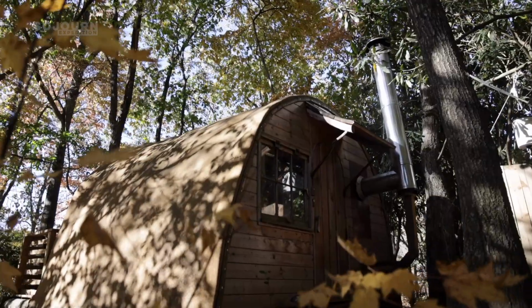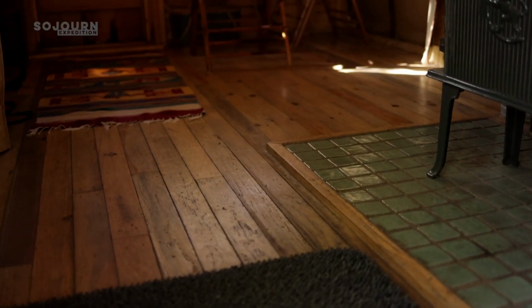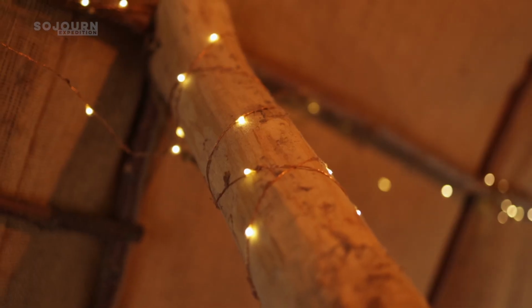Cabin in the woods. We found it on Airbnb for our time in Asheville. It's called The Roost and it's perched up here on this hill, and I'm going to show you guys around. As soon as you step inside the door, you're greeted by the little wood-burning stove on the right to keep us warm, hopefully on a cold fall night like tonight.